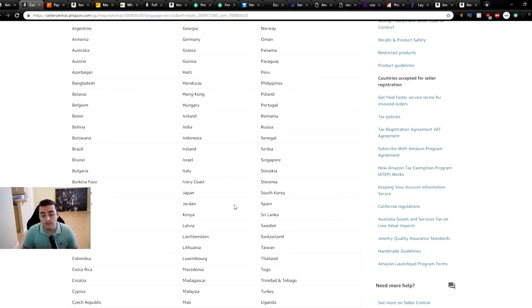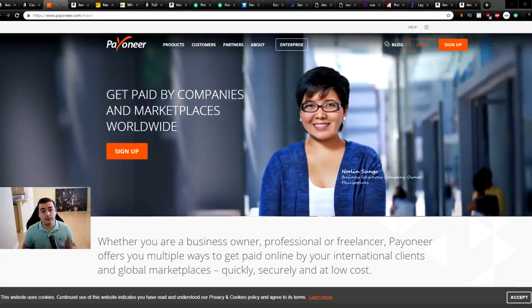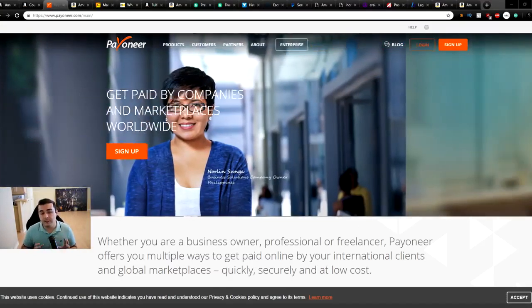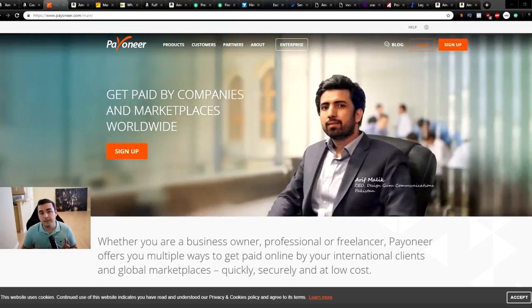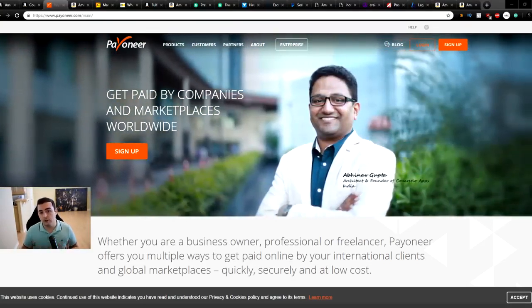then you can go through with seller registration. Now, this next step is only for international sellers. So if you live in the US or Canada and you've already set up your Seller Central account, you're all good to go. Now, Payoneer is something that you're going to need if you want to get paid in your local currency. So if you, let's say, live in Botswana, the Netherlands, or Germany, you're going to obviously want to get paid in your local currency.